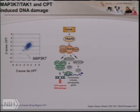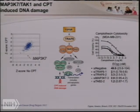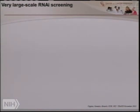So cells treated with CPT are dying through non-apoptotic pathways, through gamma-H2AX, non-apoptotic-driven cell death. What we're speculating is that by silencing TAK1, we're able to stop this response, and you drive more apoptosis because you're not blocking it through activation of NF-kappa-B. We were able to show that we can target both an upstream protein of TAK1, TRAF6, and its binding partner, TAB2, and get the same effect. We see that these also sensitize cells to doxorubicin as well. So this is probably a fairly broad synergism with DNA damage.